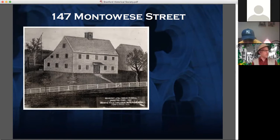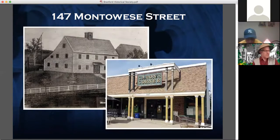The meeting's purpose was to make a formal commitment to the founding of the Collegiate School of Connecticut. This somewhat bland name was chosen to remain below the notice of the British colonial government. The name would later be changed to Yale College in recognition of a sizable donation of money and books from Elihu Yale. Therefore, the university currently known as Yale University was founded at 147 Monowee Street in Branford, where Caron's Corner grocery store is currently located. I hope I pronounced that right. So the next time you're picking up groceries there, remember that Yale was founded on this spot 320 years ago.